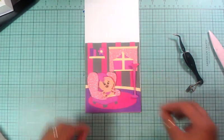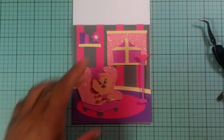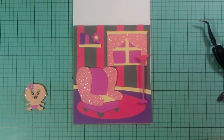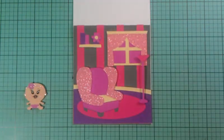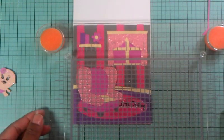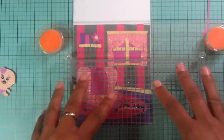I was going to put her on an angle. Should I put her on an angle? Does it look like she's on an angle? Let me see. Yeah, that looks really good. Okay, but before I put her down, I'm going to stamp my sentiment. And my sentiment is going to be Little Darling. And let me get my Memento. And let me move this lamp out for 1 second, guys, so I can actually put it down straight. And I think right there looks really good.